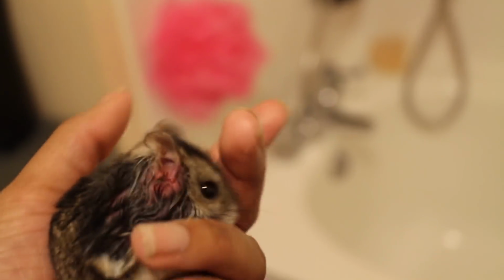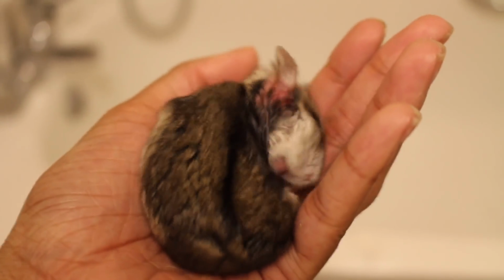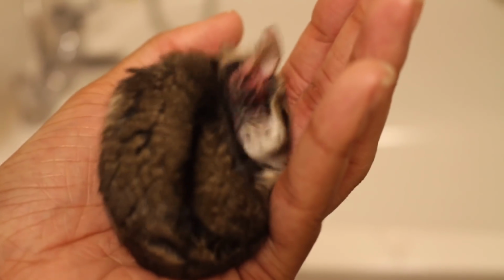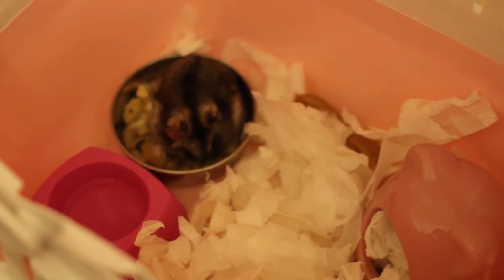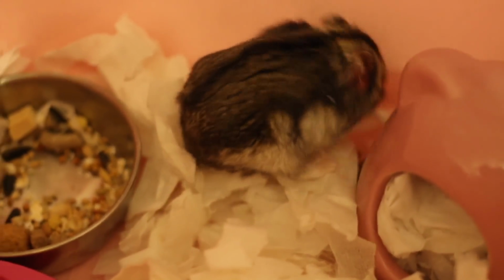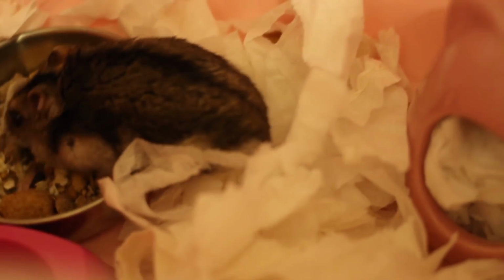I think I might put her in the carrier for the night, so I need to monitor her to make sure she's definitely eating, because you know hamsters don't always do so well with injuries. I've just set up the carrier for Cashmere to stay in for the night. I don't want her in her main cage because it's got sand and all that dirt stuff and she was rolling in it. It got all into the wound, so I thought having tissue would be a lot better.